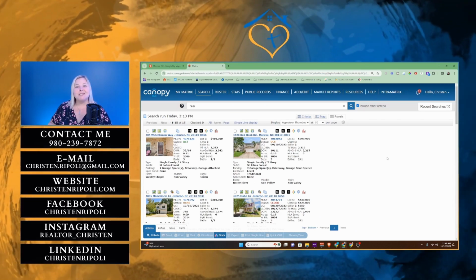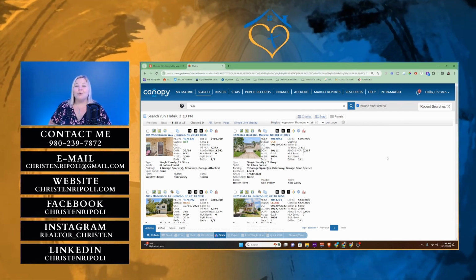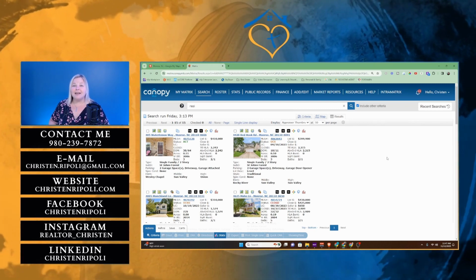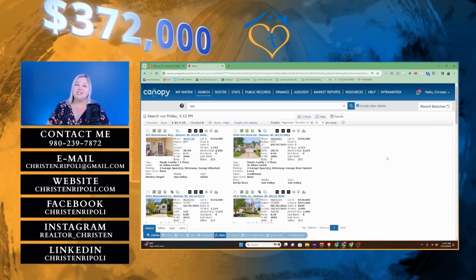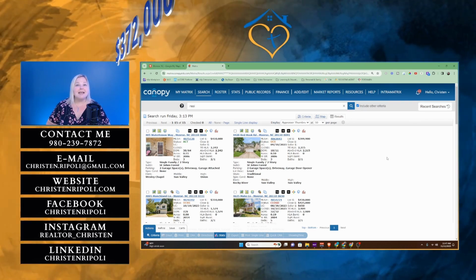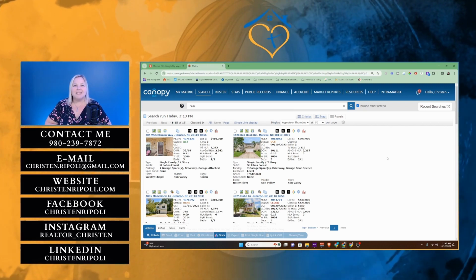Let's go ahead and jump into some real estate stats for St. John's Forest. First of all, if you've been watching the channel for a while, real estate prices have still been on the increase in the entire Charlotte area. We're still seeing the same thing here in St. John's Forest. The median sale price here is $372,000, but keep in mind that's going to be widely varied because, like I said, the home sizes can vary greatly in the neighborhood, so that's going to make a big impact on that sale price.